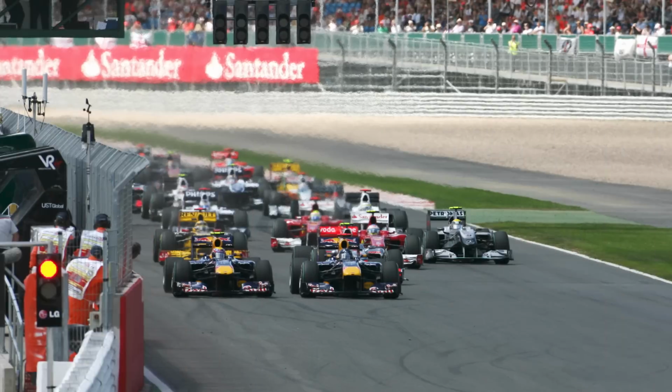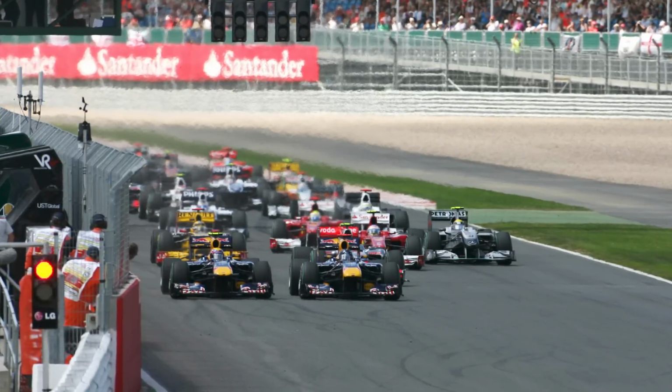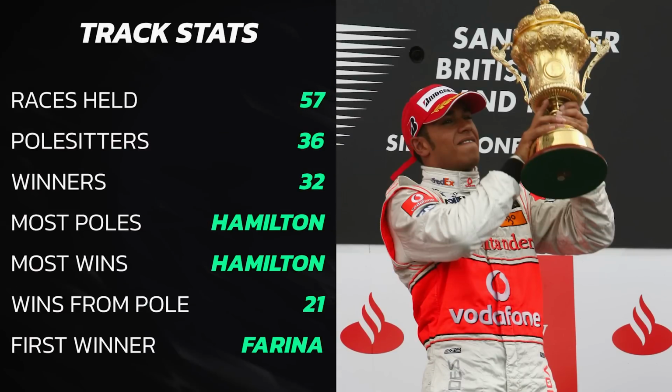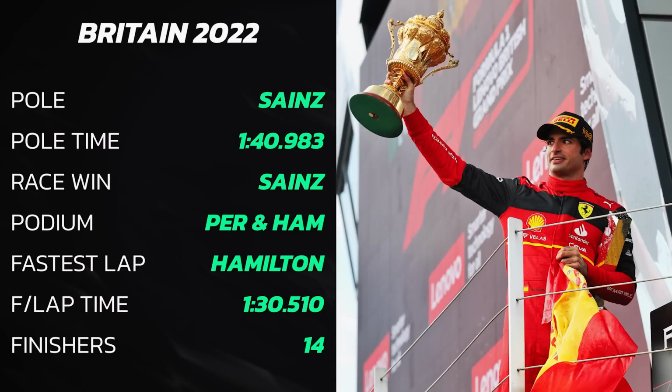Over the years, as already touched on, Silverstone has hosted 57 F1 World Championship events, including the first ever one, with 32 different drivers taking victory in that time. Lewis Hamilton holding the record for the most wins at the circuit with 8. But last season, it was Carlos Sainz who took his first ever F1 win, leading home Sergio Perez and Lewis Hamilton, who made up the podium.